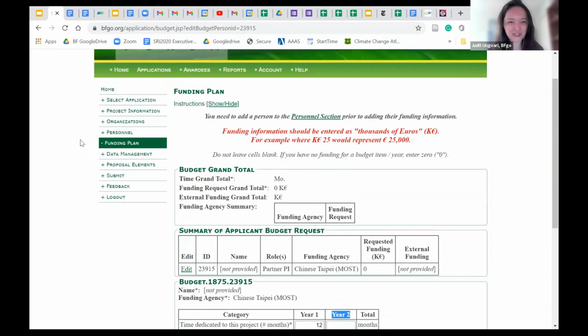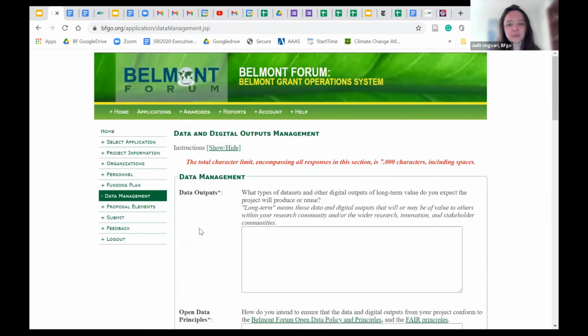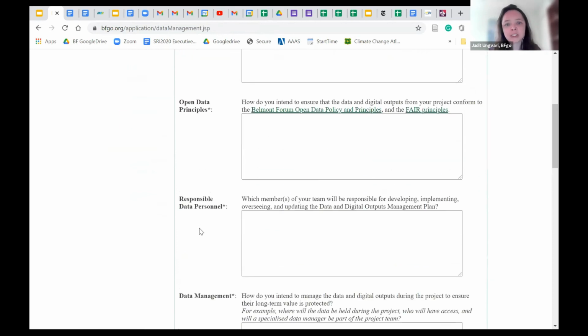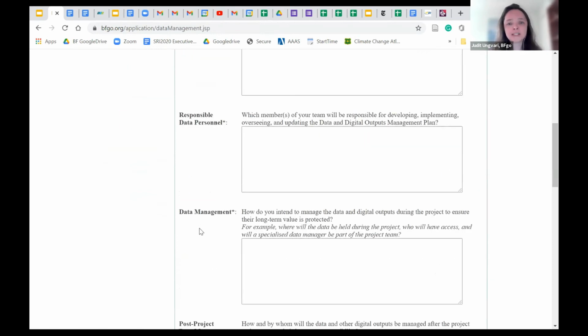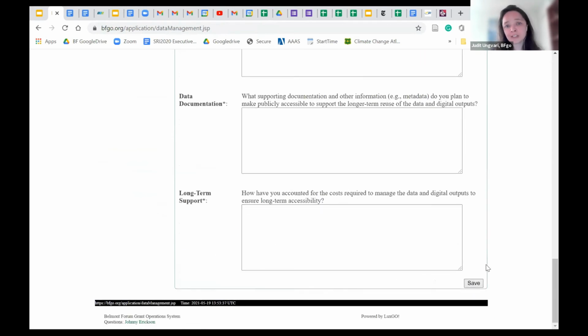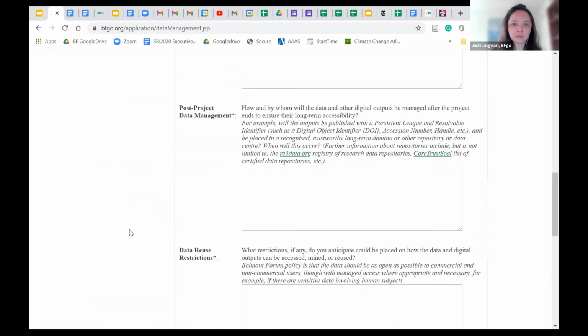And last but not least, the data management plan. So we talked about that. The same questions are going to show here. So you can really design and co-design a data management plan with your team members in that template format. And then you just copy and paste the information in here. You can see all of these questions are mandatory. It's really important for Belmont Forum that you are thinking about this from the very beginning, even from the proposal stage of your project preparation.